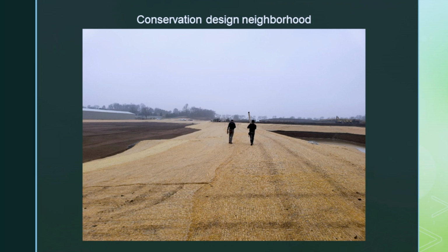If that system gets overwhelmed, then there's under drains, and it will start self-draining to usually a grass swale or a roadside ditch, somewhere where it'll slowly make its way to a creek. Hopefully a lot cleaner than the water would have been in the wet pond. Does that make sense? Anybody have any questions on that idea?